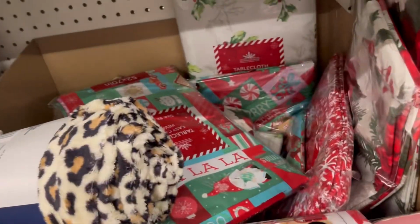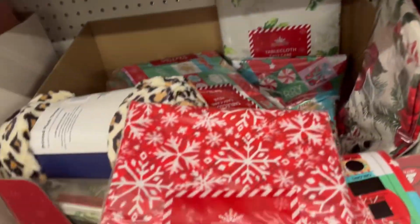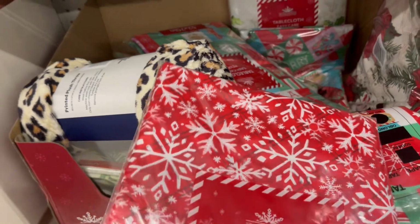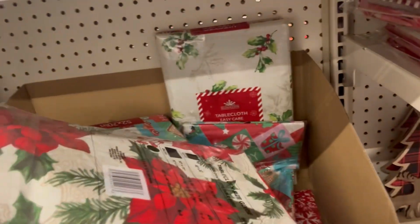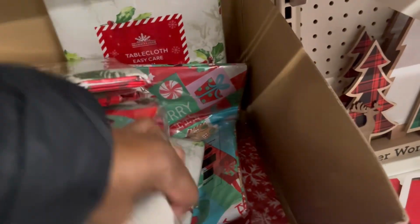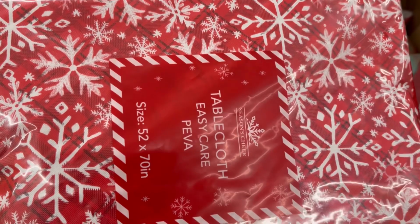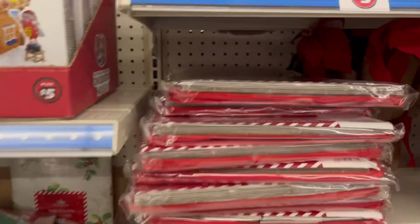Tablecloths. I had got one of these, this one right here. I ended up putting it back and got another one because my table is round, actually. It is not square, so this, I put it back. I was still looking. I need a round tablecloth, and maybe a little skirt for my living room table. But yeah, I got it, but I'll end up putting it back.